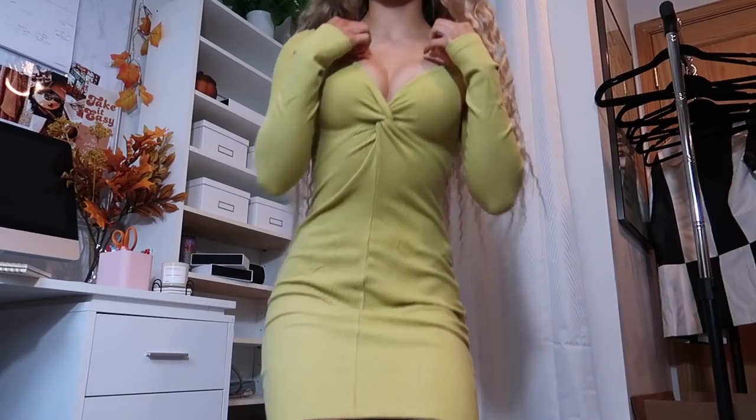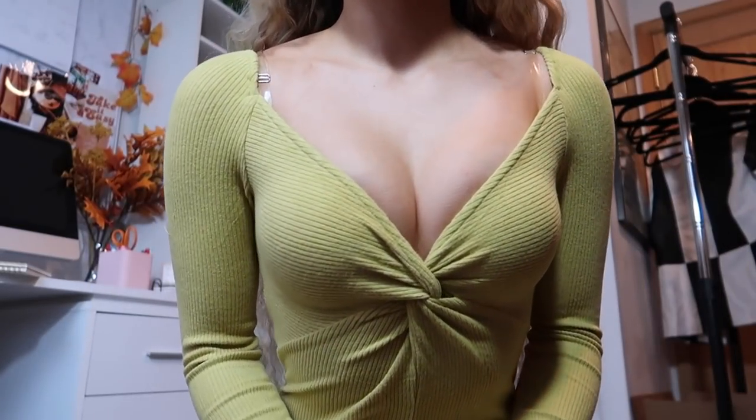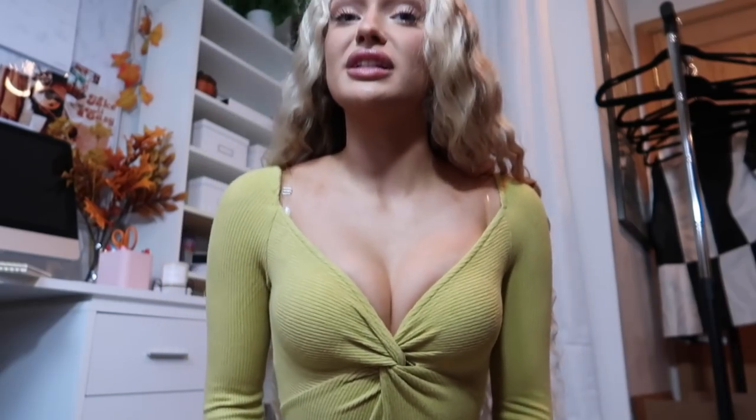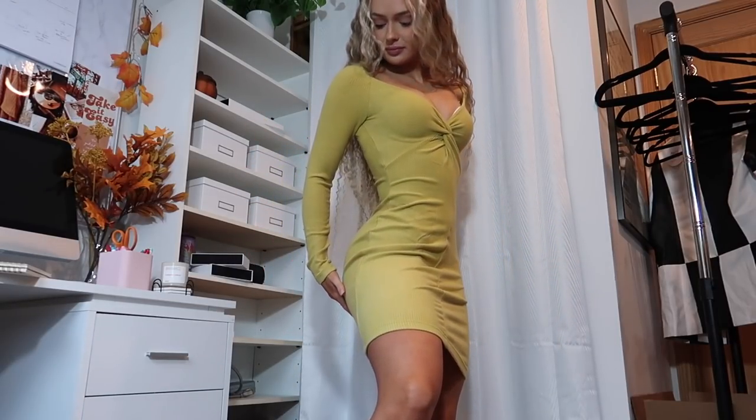So on, I think the front, right here, is just so flattering. The crisscross, and this is such soft knit material. I'm obsessed. It's so cute. I love this color. I really don't have anything like this.